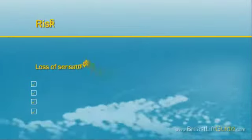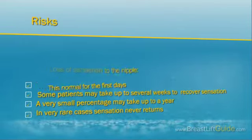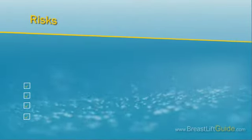All patients will experience a loss of sensation in the nipples during the first few days after surgery. This is usually caused by the pressure from the swelling, so as the swelling subsides, sensation returns to normal for most patients. However, some require several weeks to a month to recover sensation in their nipples, and a very small percentage take up to a year to get full sensation back. For a very rare and small minority, sensation in the nipples never returns. Although this is unlikely, it is a significant risk that a patient needs to discuss with her surgeon beforehand.